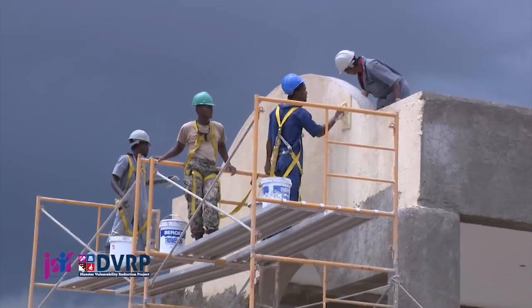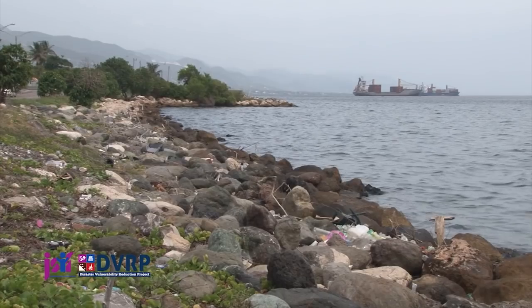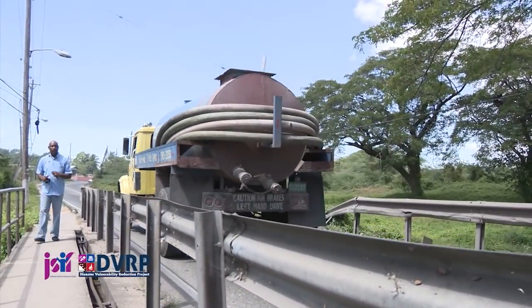And there's more. There is also a very important, critical element of the DVRP, which is funding to support training on the building code. Jamaica is moving towards enacting a new code, and so it will be important that persons involved in the construction industry, the players in government, or professionals, engineers, architects, etc., are fully exposed and trained on this new building code, and the project will support that. The total cost for the overall project is $42 million and is expected to be completed by 2022.